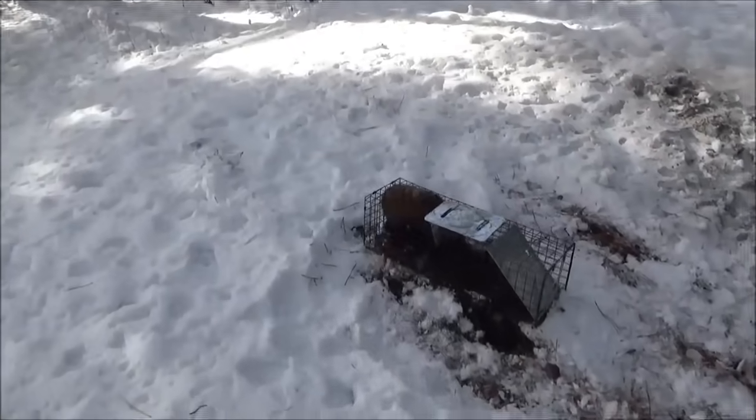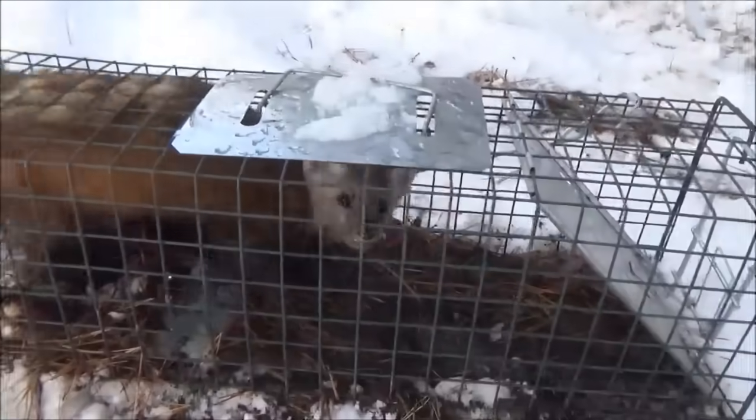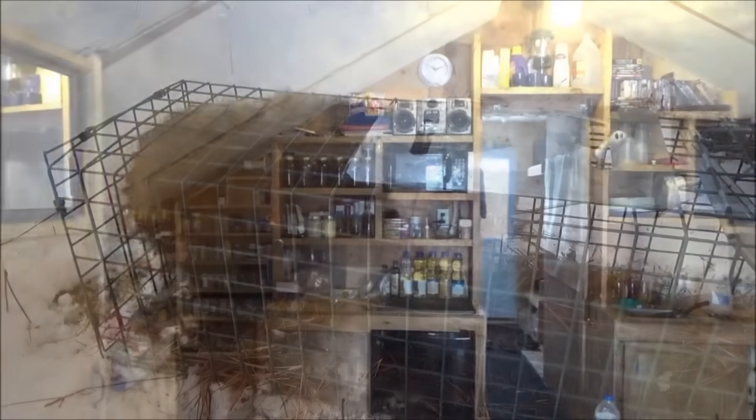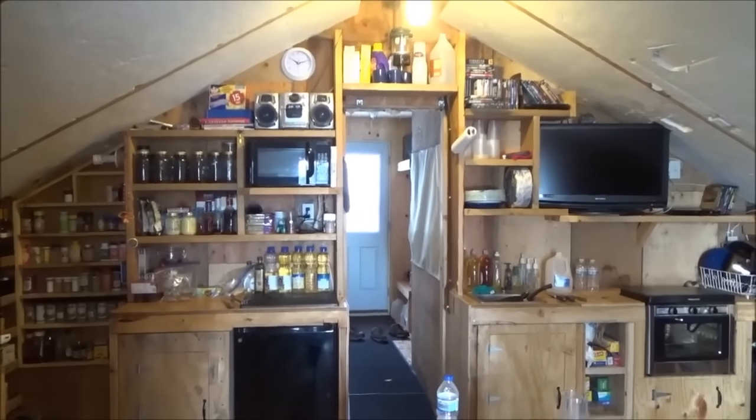Well, looks like we caught another little critter, huh? There's number two. You're looking different than the other one. I'm gonna relocate you two. Definitely Saturday at the tent. Gotta have that polka.